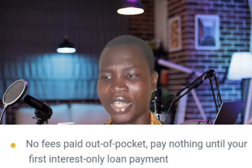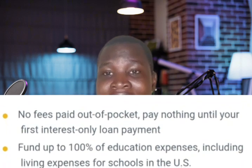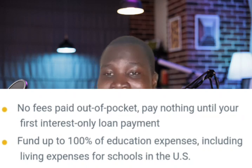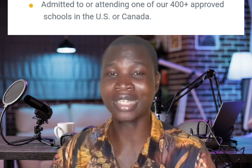So the first thing we have right here is no fee paid out of pocket. Pay nothing. You are going to be funding up to 100% of education expenses, including living expenses, for schools in the United States and Canada. If you want to study in the United States or Canada in this year 2024, you need to sit back and watch this video to the very end, because over 430 schools are listed on this particular website where you can apply and study in Canada or the United States in 2024.